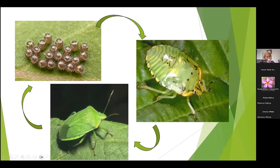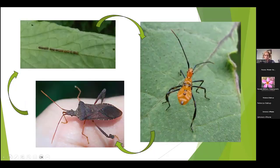This is that leaf-footed bug that will get on your tomatoes, and we'll talk about these guys, but the little red ones that almost look like spiders, those are who you want to kill. Once you get to this form and they're actively moving, it's really hard to control them. I'm going to skip that one.